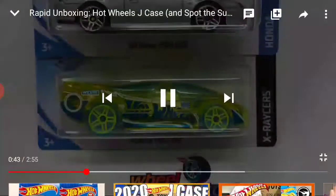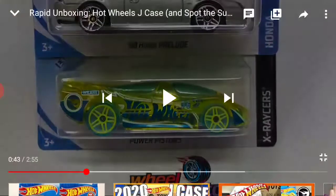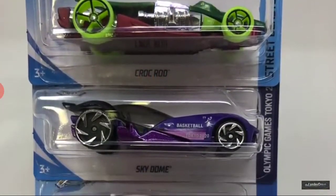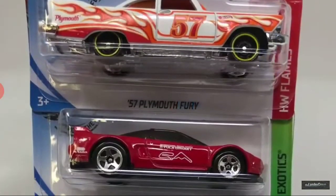98 on the... And then there's the classic Treasure Hunt for the J case, Power Pistons. I am after that as well, especially with that significant color. Croc Rod, Skydome, and 2018 Honda Civic Type R.